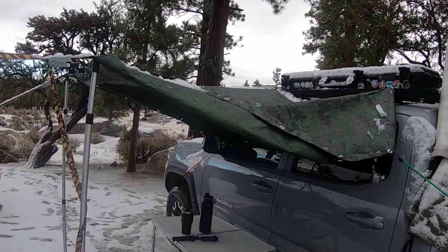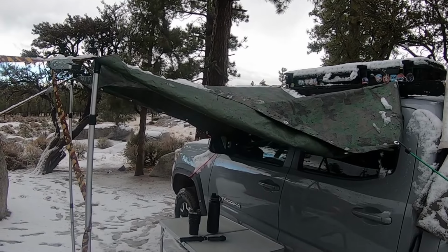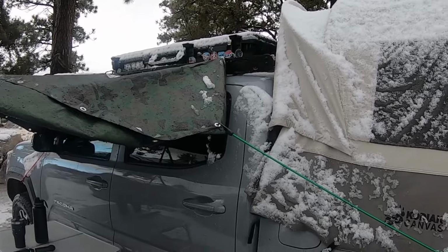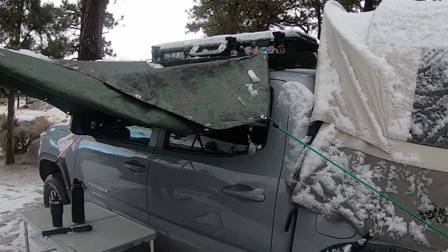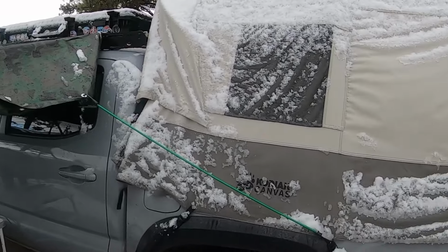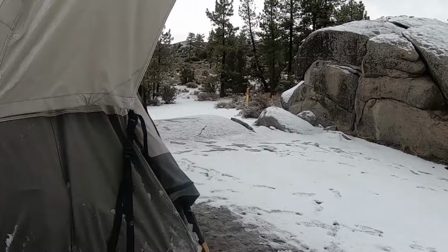This, I think, is a 6 foot by 6 foot, or maybe 5 foot by 5 foot. Not very big. The bigger you get, the more problems you have with wind and snow accumulation. You just need something to get you out of the weather a little bit. Anyway, that's the setup. I got to finish cleaning it up here and hit the road.